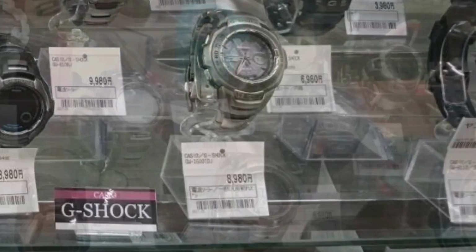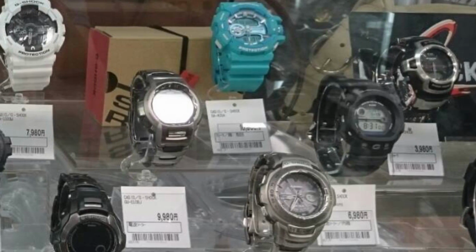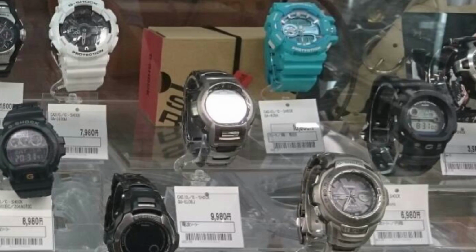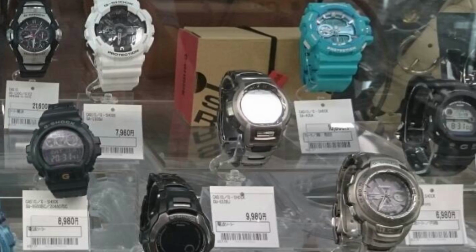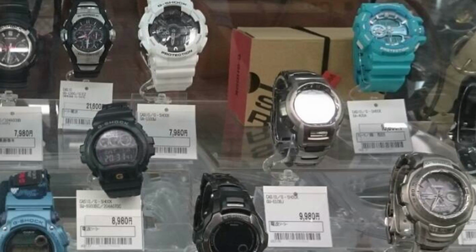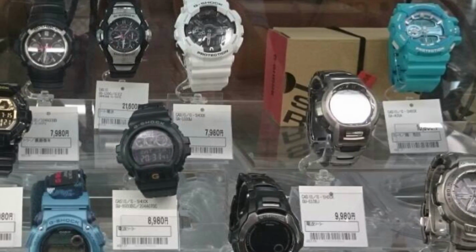Now let's move to the back layer. We're gonna do two layers all at once. SN3 GA400, pretty beautiful colorway, but it's not that popular at all. And one model that I want to focus on here is the GW600BC to be specific, and the retail price for this is over 22,000 yen. But look at that used price over there, 8,980, and that is a bargain.